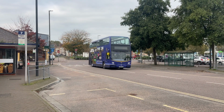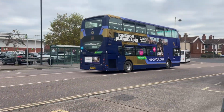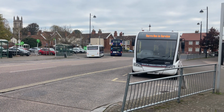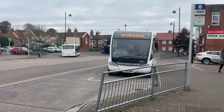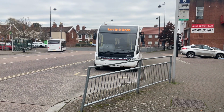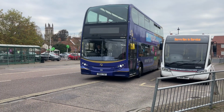Anyway, there is only one Mendip Xplorer bus route that departs Bridgwater bus station, so today I'm going to be travelling on the 375 bus route. That is going to be my first bus. My first bus is this absolutely fantastic Enviro 400, which looks like it's either just been repainted or just been cleaned. I was amazed that it was this clean, considering it's just come in on the 375, which is a route that travels on narrow lanes.